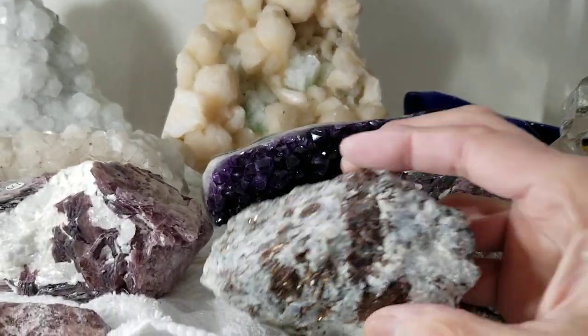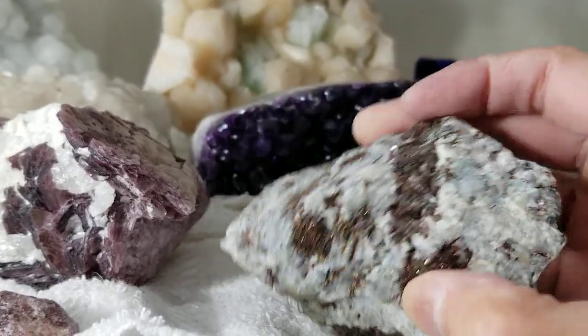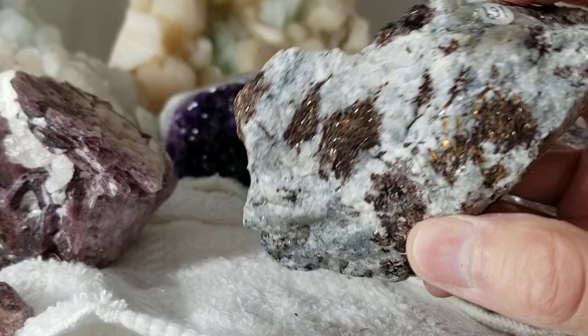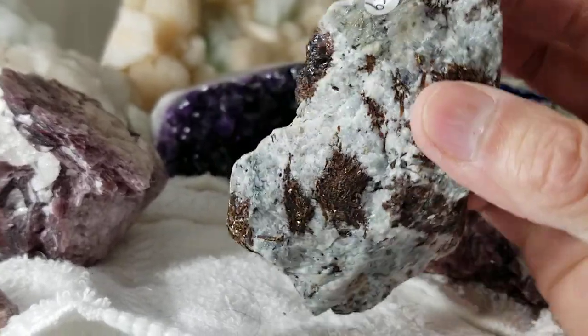This is beautiful. This is astrophyllite. This is rough astrophyllite from Russia. The astrophyllite is the copper-colored material. You see how shiny it is. We have a whole flat of this material. This stuff is beautiful.